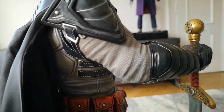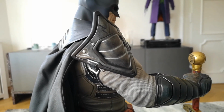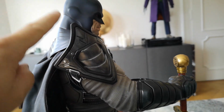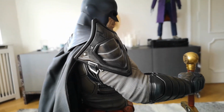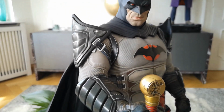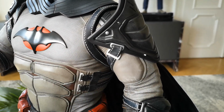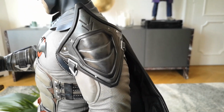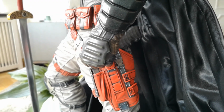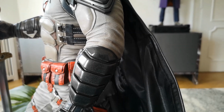You see all the straps here, the arms look really good, and then these shoulder pads are really cool. In the comics, he also has some kind of very pointy shoulder pads, like horns going up here, but they are beyond or below the cape. Here in this case, they are just strapped on pieces. Shoulder armors, really nicely designed as well. Nice colors to them. Paint applications on this figure are again impeccable. So Prime 1 is really, really good with quality and paint.